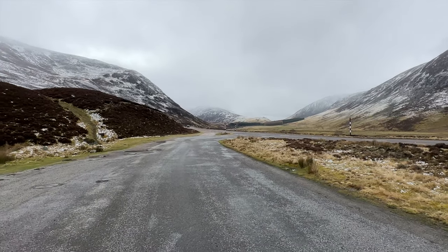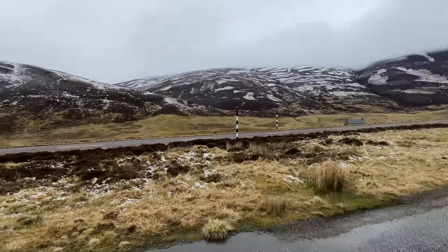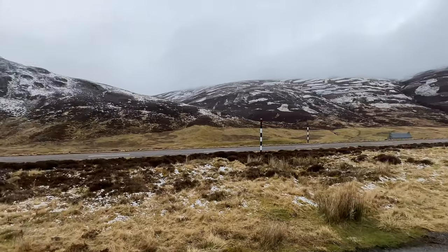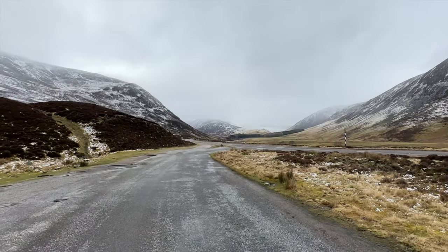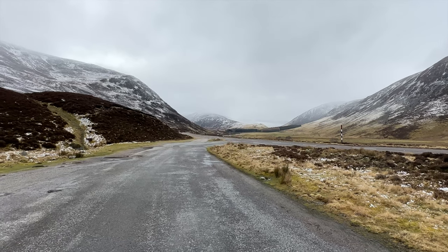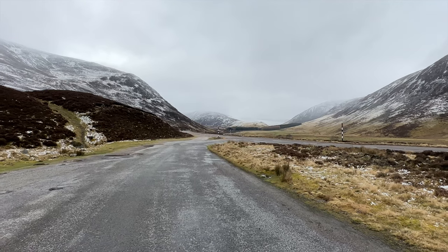So we're in a little valley between the Glenshee Ski Centre and the Lecht Ski Centre. It's a beautiful place, Cairngorms. There's not much to see today with the clouds right now, but I've put the drone up so you can expect a medley. Some photos and some tunes.